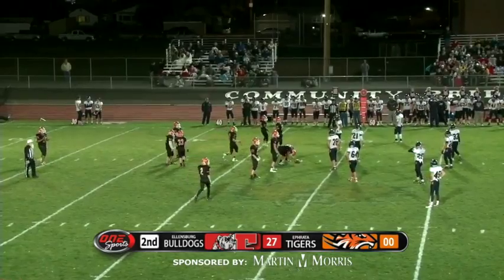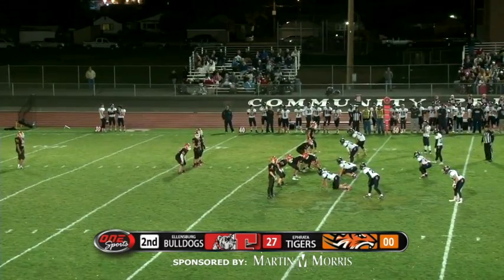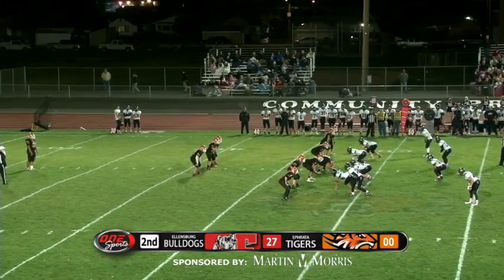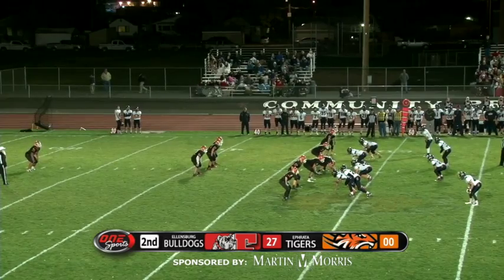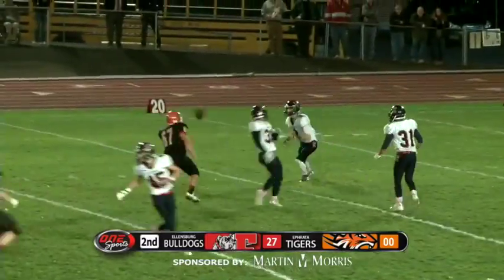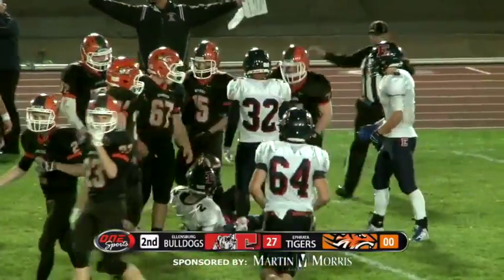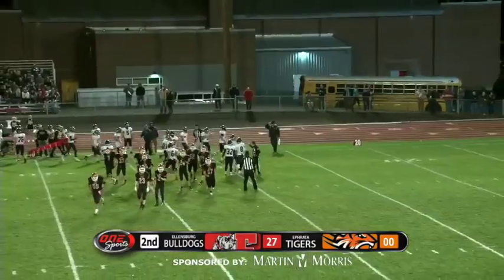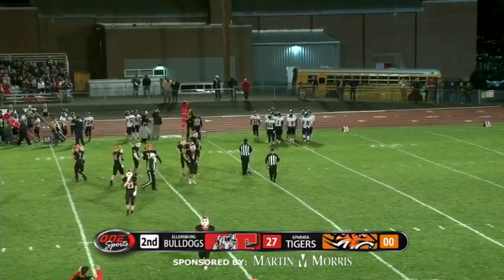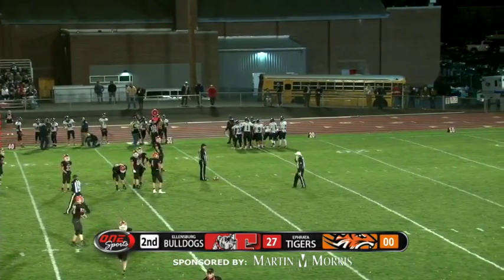11 to go for the Tigers. Helmick in punt formation. If you can get one-on-one and get that ball up, give your guy a chance, you're going to have success sometimes. Sometimes you won't, but. Punt is almost blocked. Bulldogs have it now. Helgeson, not much going there. Nice play there by the Tigers special teams. It kind of felt like it took a while for that ball to get kicked. 25-yard punt, 5-yard return. Brings up first down and 10 for the Bulldogs at their own 30-yard line.